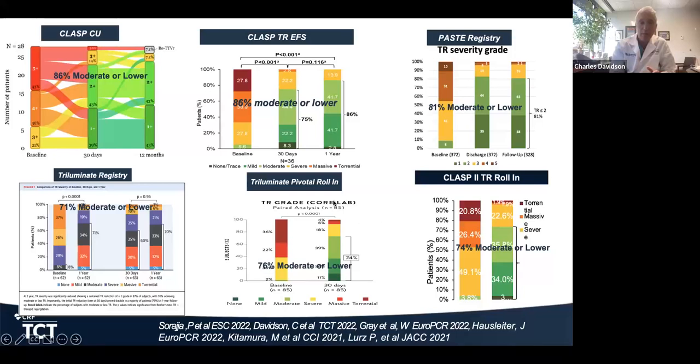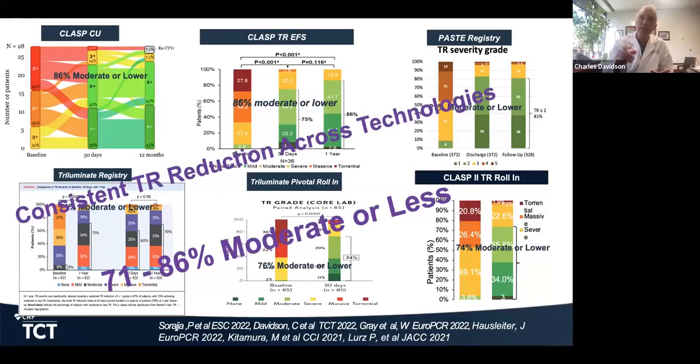I'll mention that the TRILUMINATE pivotal roll-in data was presented at EuroPCR and also presented at TCT 2022. So if you look at this, the very consistent results we see is that TR reduction across all technologies, 71 to 80%, 86% were moderate or less. So fairly similar, and not really a device specific outcome, but overall performing very well in the hands of these operators. Some were first-time users in the compassionate use in the EFS, and others in the roll-in cases are also first-time registry use, particularly in the PASTE registry, are people that are very experienced in the use of this, inside some of the best outcomes.